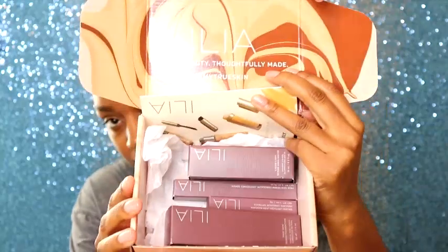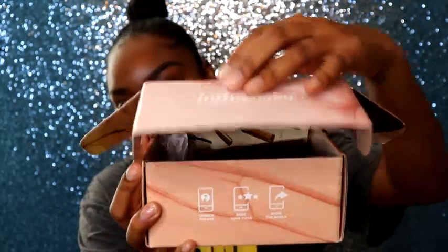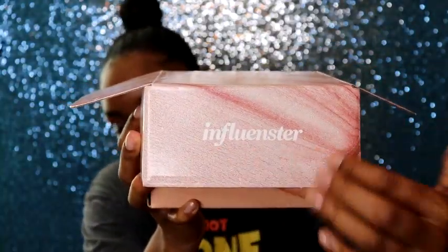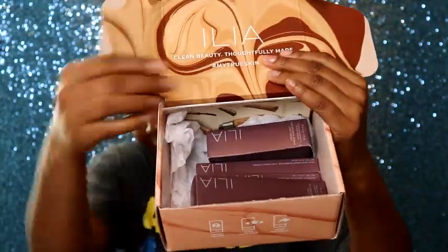So this is what the box looks like inside. Okay, it says Ilia. And also, just to show you, this is INFLUENSTER here. Opening it back up. There are 4 products here, as I mentioned before, and there's a little cheat sheet in here because when I was watching a couple of reviews on YouTube, they said there was no instructions on how to apply the foundation, which there are in here. So I have a cheat sheet. So we'll go over this and we're gonna use it the way they say we should use it because that should give us the best results, right?